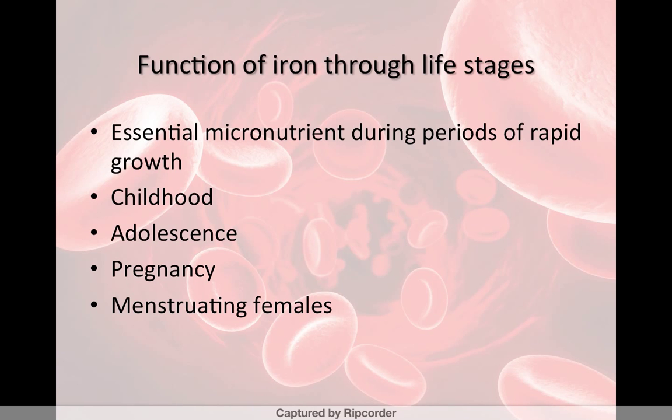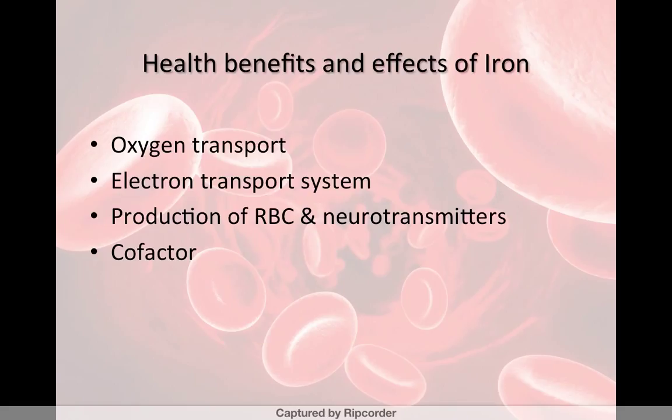Iron is an essential micronutrient, especially during periods of rapid growth such as childhood, adolescence, and pregnancy. It is also an important nutrient for females who menstruate. The primary function of iron in the body is to transport oxygen in the blood to the tissues. Iron is involved in the electron transport system that controls the release of energy from cells. It is also required for the production of red blood cells and neurotransmitters. Iron is an important cofactor required for a number of essential cell functions.